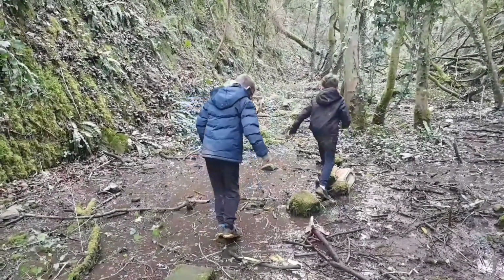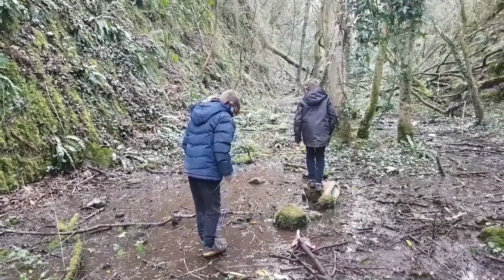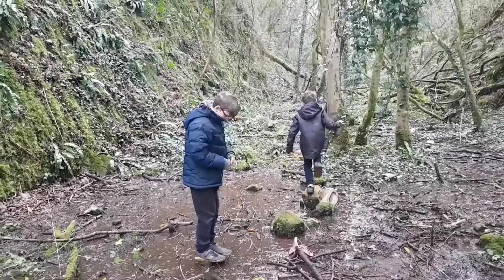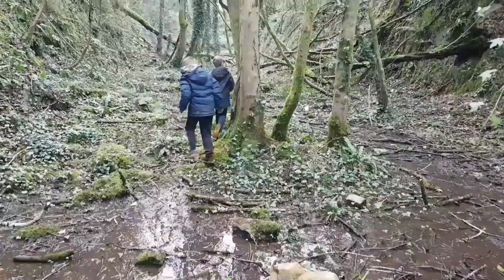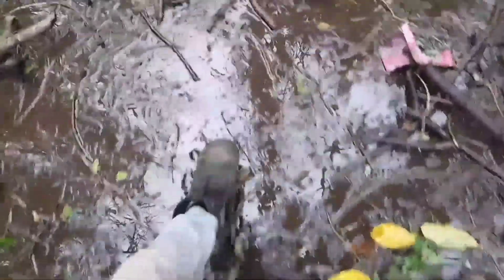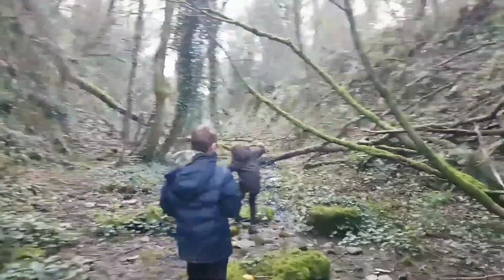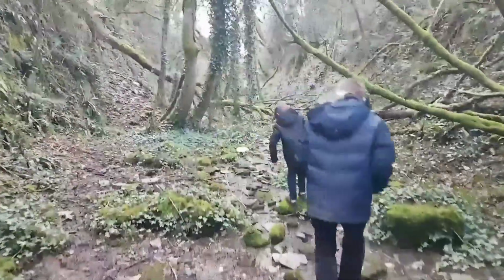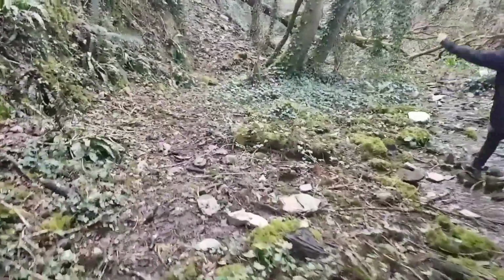Give your brother a chance to move, where you get across. That one looks wobbly as hell. Oh, he made it. He actually made it. Good job. Little light people make it look easy. Right, here we go. Oh, made it. There's a little river. Why would you walk up it when you can walk up this way?